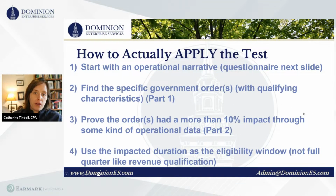So how do you actually go about doing this? The first place I recommend you start is with an operational narrative, because ultimately the argument that we're making is about how operations were impacted. And so if you're not in the day-to-day operations of the organization, you need to know how operations were impacted by these government orders. From there, you need to find the specific government orders that have qualifying characteristics. That's the first part. And then the second part is that you need to prove those orders had a more than 10% impact through some kind of operational data. And then once you have all that, the impacted duration is your eligibility window. Because remember, we're just trying to determine whether or not the company is eligible for this. And it'll be that specific duration, not the full quarter, like when we're doing the revenue testing.